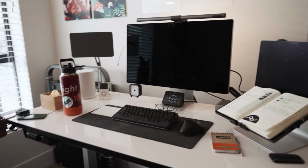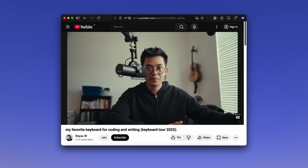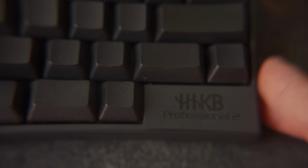Moving on to the items on the desk itself. So first, let's start with the keyboard. Over the past 10 years, I've tried out a bunch of keyboards. I even made a video on some of my favorite ones. But for the longest time, my all-time favorite keyboard was the HHKB keyboard with blank keycaps.